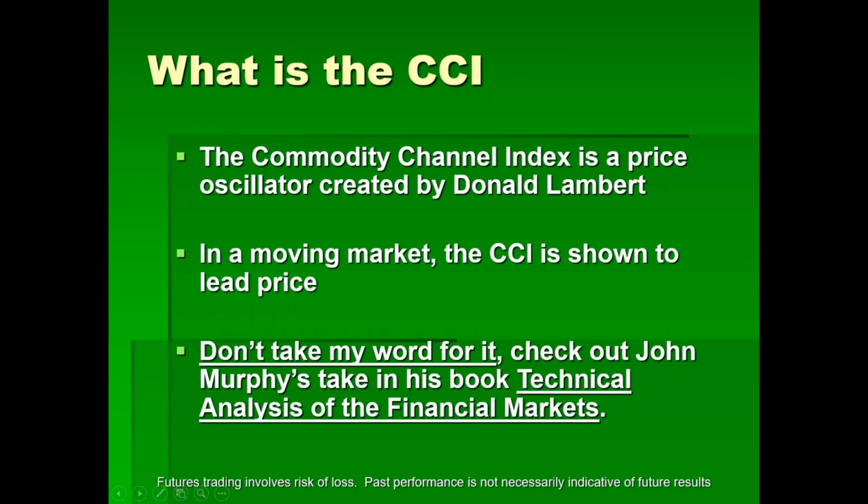Okay, what is CCI? It's a price oscillator created by a gentleman named Donald Lambert. I met Mr. Lambert. Basically, in a moving market, the CCI is shown to lead price.